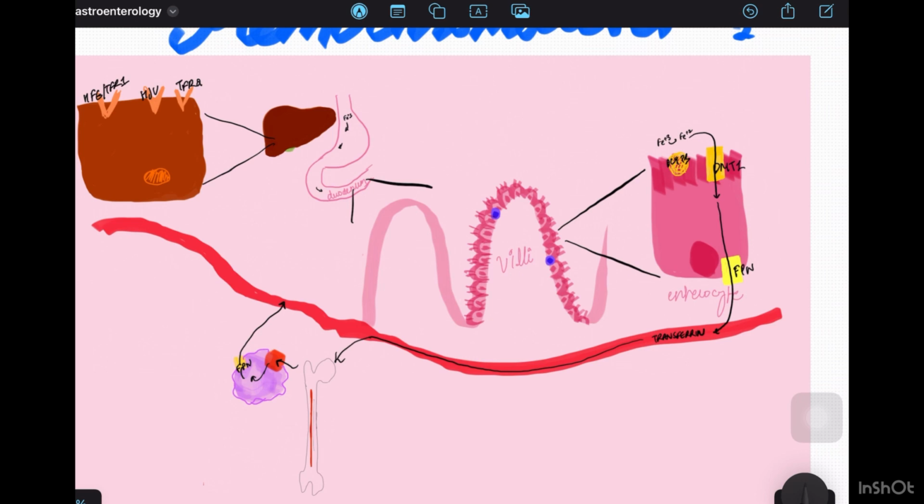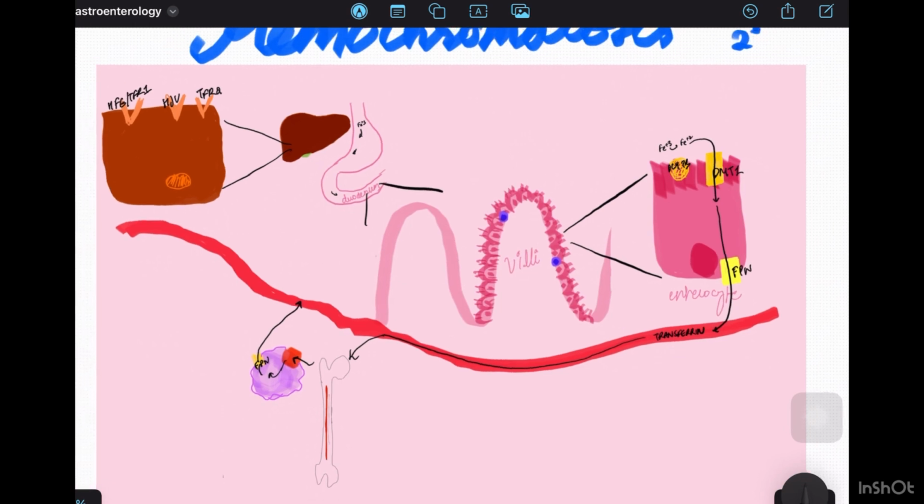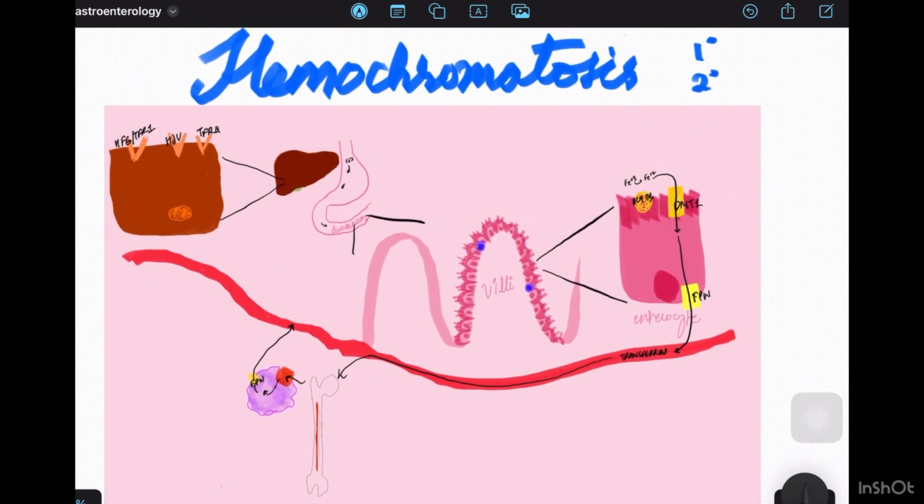The way it is excreted is by shedding of skin cells, hair, a little bit in the sweat, and a little bit in the urine and feces. This is not significant in amount. Now, how is the amount of iron regulated normally?